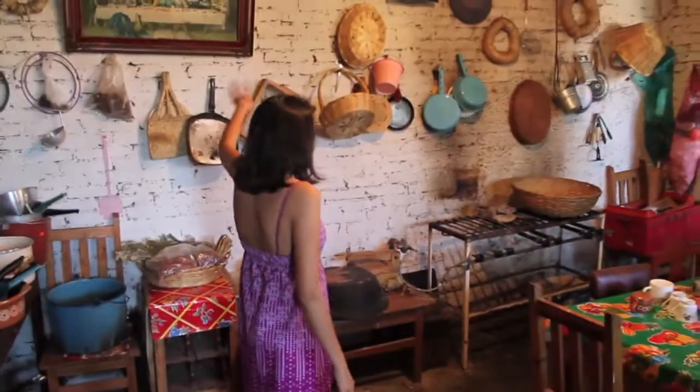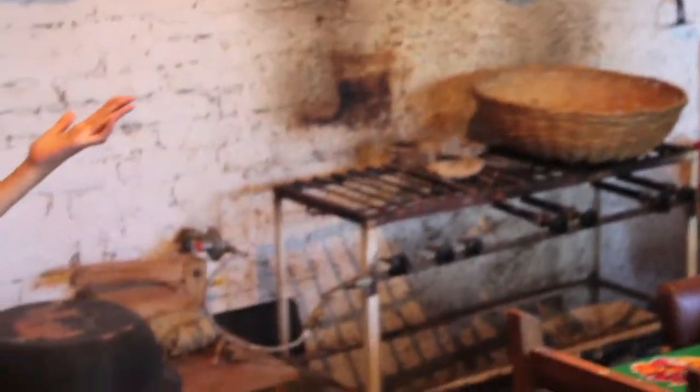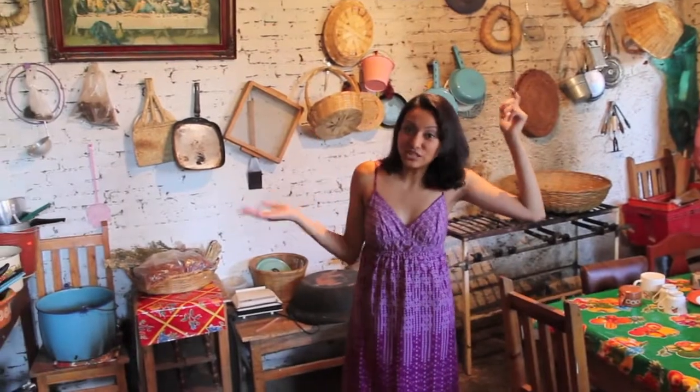And then we have some more hanging up on the walls, and that's another stove, just in case that one is full, I guess. I don't know. But yeah, it's pretty small. It's pretty small and there's not much to it, but let's continue.